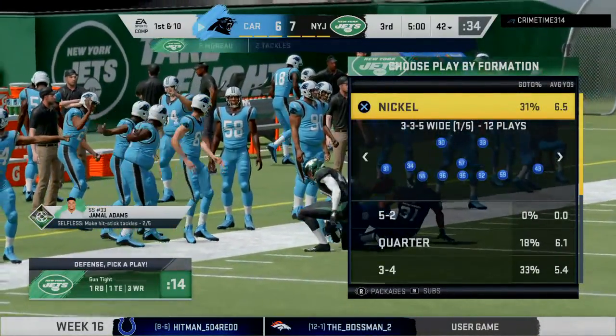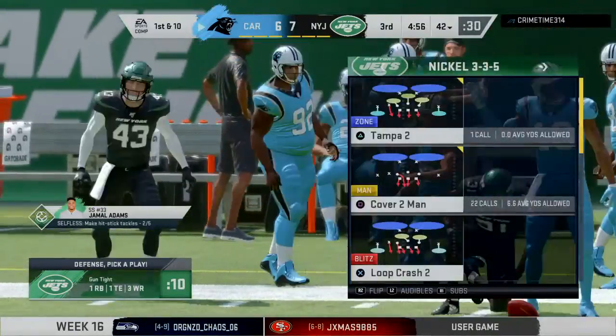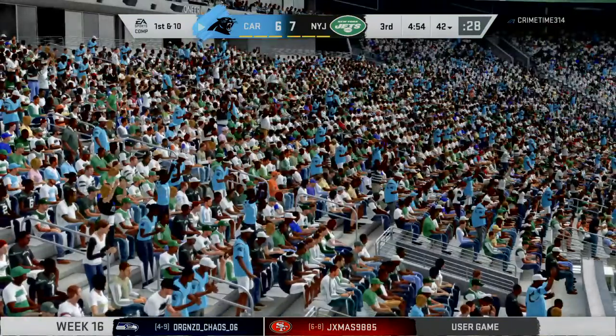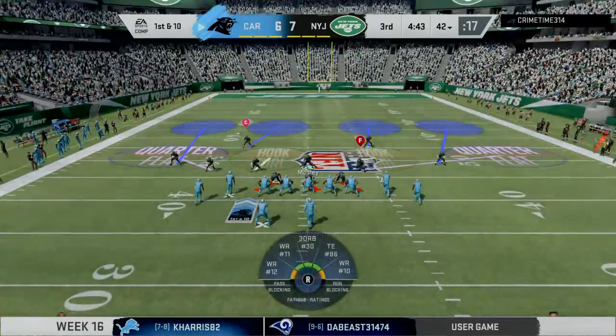That looked like a pretty good route combination there because you've got to find a way to clear the guy running the drag, because when you do, you just put the ball on him and then let him run. He's got some space. You can just kind of sense the momentum turning here.